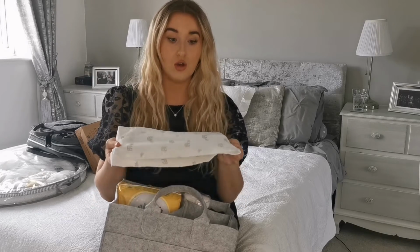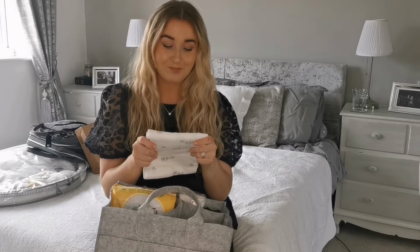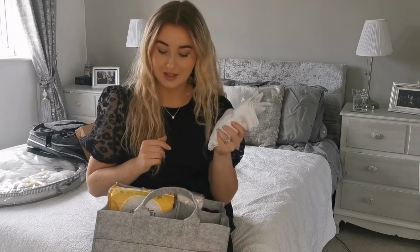I haven't had a baby yet obviously, but I've worked in childcare a lot, and I've heard so many people say that you can never have enough of these, and they are an absolute necessity. You can use them as a burp cloth, as blankets, as little cover-ups when you're breastfeeding. The amount of dribble and snot and sick and milk that is going to be flying around, you're going to need so many of these.